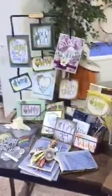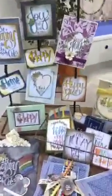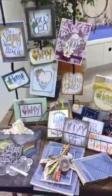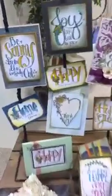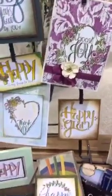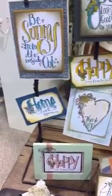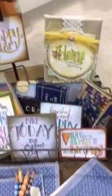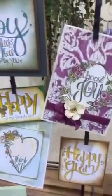Okay, so here is my display. I have a little side table, and we'll start down here. I showed some pictures on Instagram, so maybe you've seen. These are my hand-drawn doodle stamps, and I have 11 different phrases that are perfect for coloring. If you're a marker fan or a colored pencil coloring fan, if you're into coloring books and you're a stamper, you will probably really enjoy these.